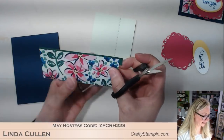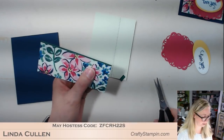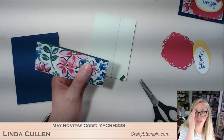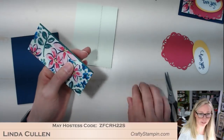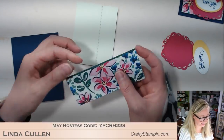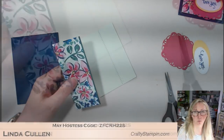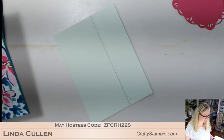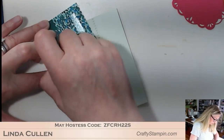All right, when I do stuff like this, like adding a little strip of paper, I sometimes like to cut it longer and then trim it to the perfect size. I find when I cut everything exactly the same size and then try to line it up, it's a little trickier. Why make things trickier for yourself? So now I'm going to attach this to the sea foam.